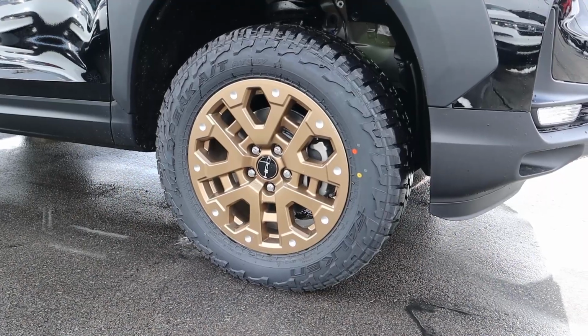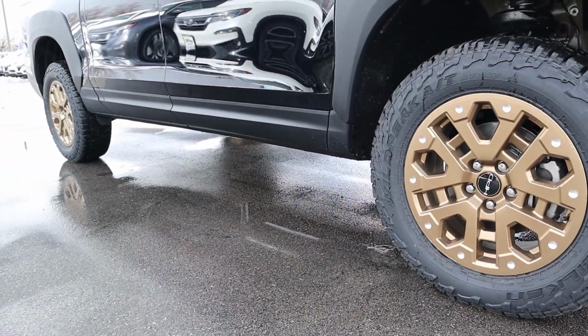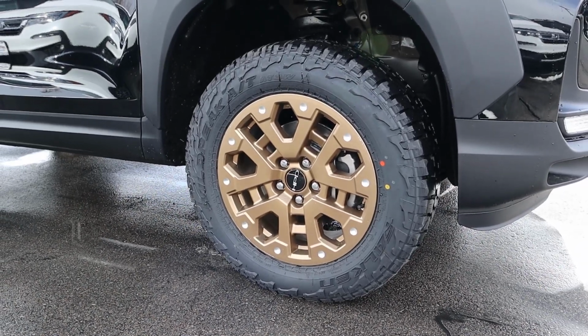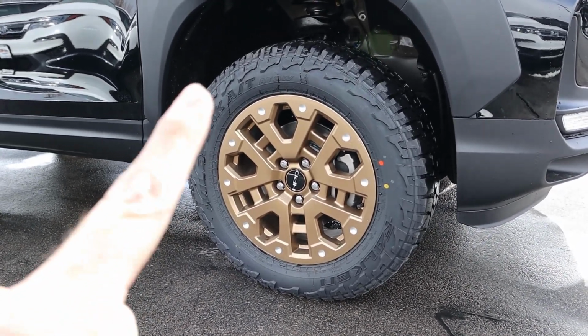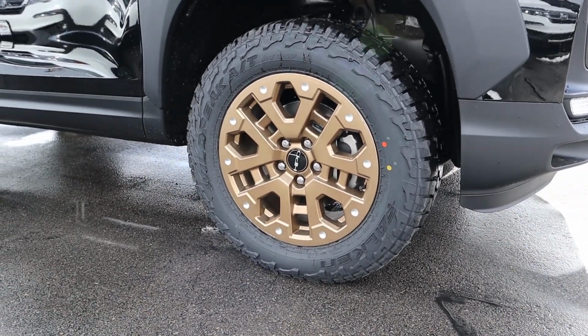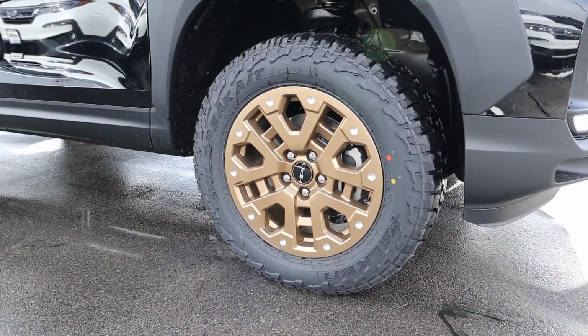Coming around the side here, we've got two 65mm tires wrapped around 18-inch wheels in the front and in the rear as well. So we've got some stock stuff happening, but also some aftermarket stuff on this particular truck. These wheels are a factory option. It's part of this HPD package. I think they look fantastic. The gold against this black paint just looks perfect.